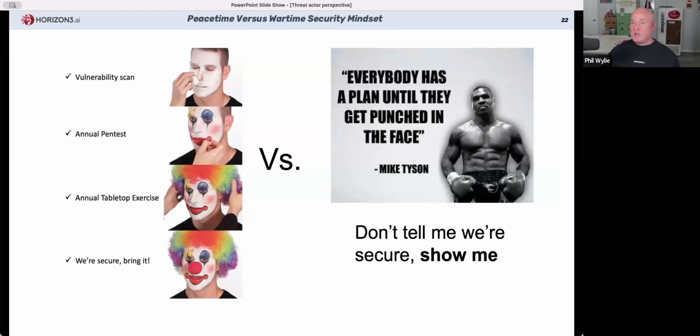So, peacetime versus wartime security mindset. This is the typical approach, as we discussed: vulnerability scanning, annual pen test, annual tabletop exercises. We're secure, bring it on. But as the quote by Mike Tyson goes, everyone has a plan until they get punched in the face. So don't tell me you're secure, show me.